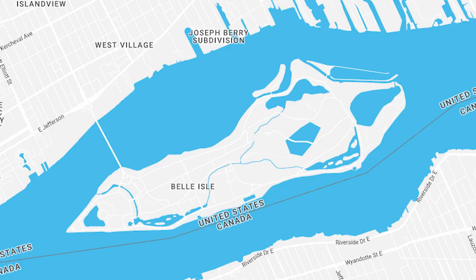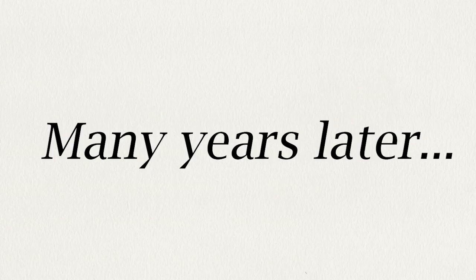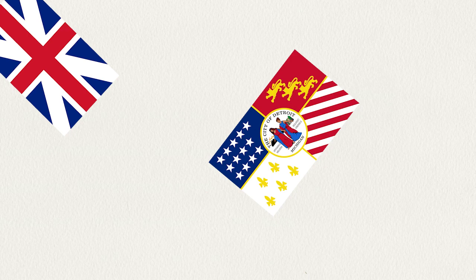As far as history goes, you must travel long ago to the mid-1700s, where Belle Isle was controlled by the French, who called it Hog Island. It remained controlled by the French for many years until the British gained control of it in 1750, before it switched hands many times. But in long story short, the island went from the French to the British to the British to Detroit, the end.